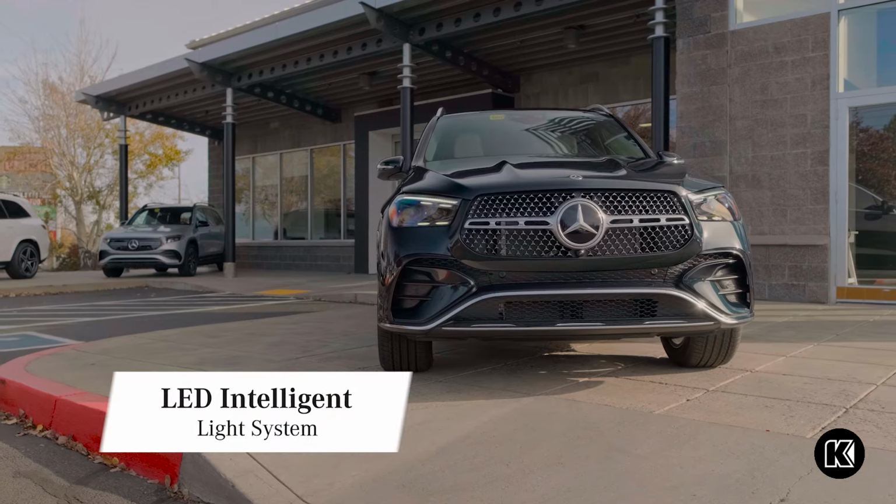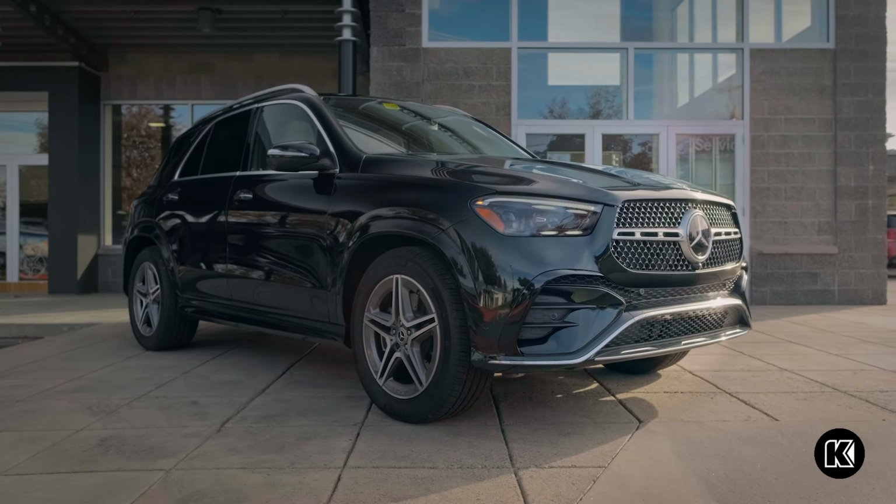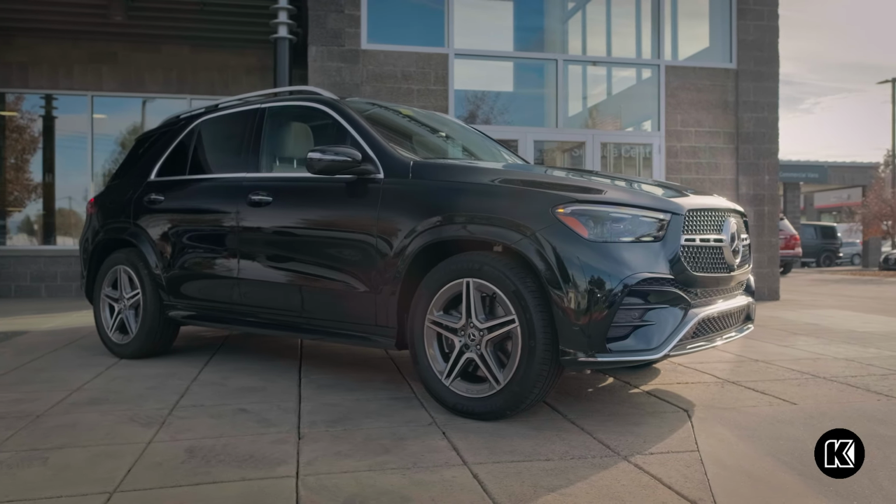The LED intelligent light system comes with active curve illumination and adaptive high beam assist, which can adjust the beam and provide better visibility when driving around corners at night.